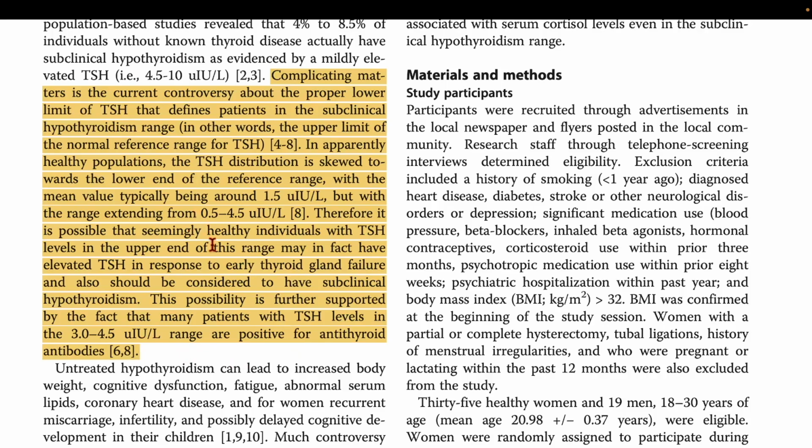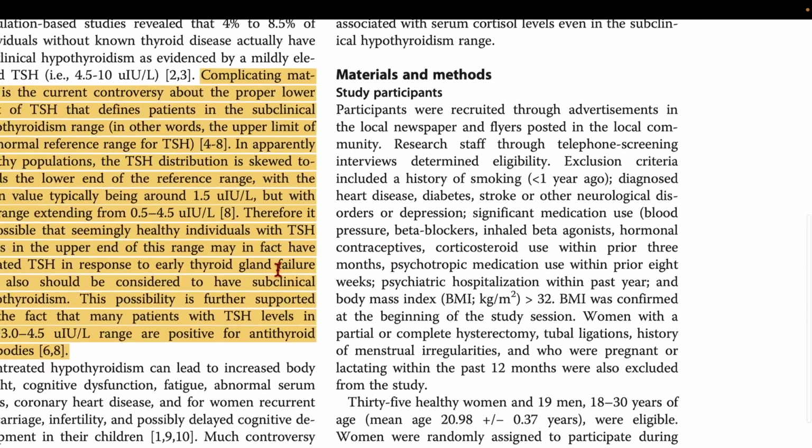So essentially, perhaps the TSH range should be adjusted down to maybe 0.5 to 2, and anything over 2 would possibly be problematic. Or maybe in this case, they would say 3. Again, in John's case, he's at 3.57. We want that to be significantly lower. I just wanted to show you that there.